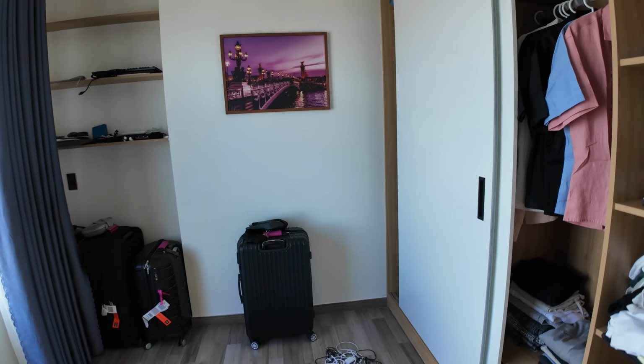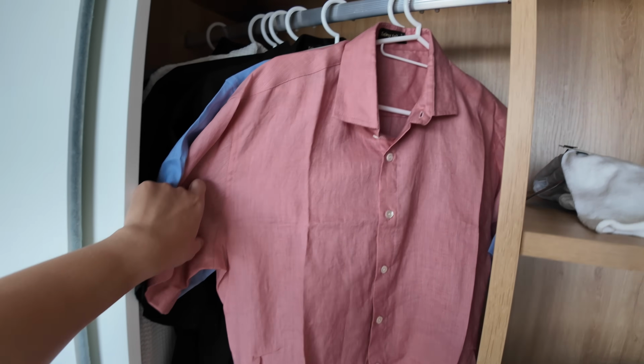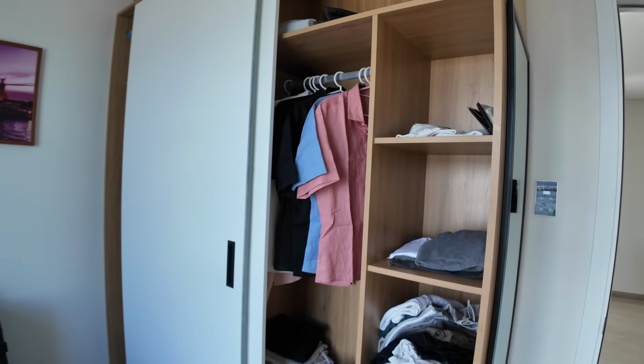I don't have a lot of stuff. These shirts, by the way, we got these in Hoi An from Tung Tailor. They're super nice. Check them out if you guys are ever in Hoi An.